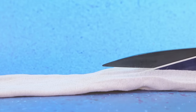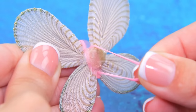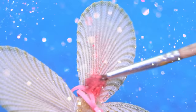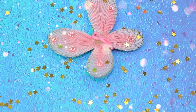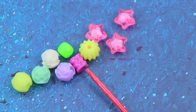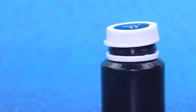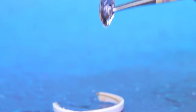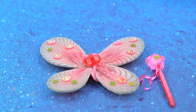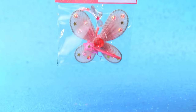Bend a wing shape. Wow. We have some LOL tights. Pull them over the piece. Glitter, sparkles, rhinestones, and stars. Wrap a skewer. A star would be great. So magical. We can make another beautiful decoration out of a plastic ring and rhinestones. This little set will be perfect for a little fairy.